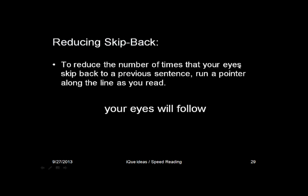To reduce the number of times that your eyes skip back to a previous sentence, run a pointer along the line as you read. The speed at which you move the pointer should be the speed at which you keep reading. So, after every couple of days, increase the speed of your pointer and force your eyes to just read whatever the pointer is pointing at.